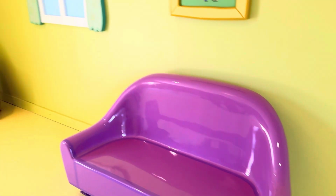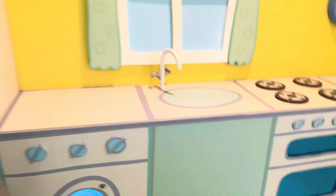We're getting ready to ride on the roller coaster here. And they have an adorable queue. So the kids can be entertained even as they're waiting.